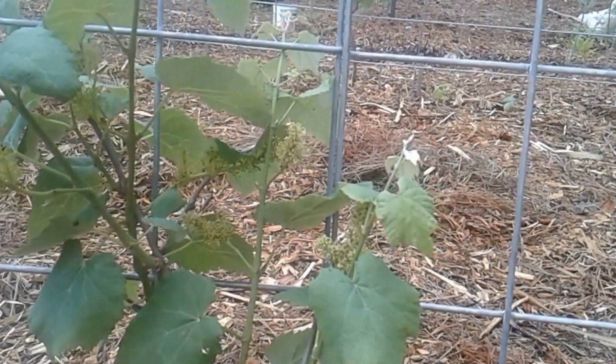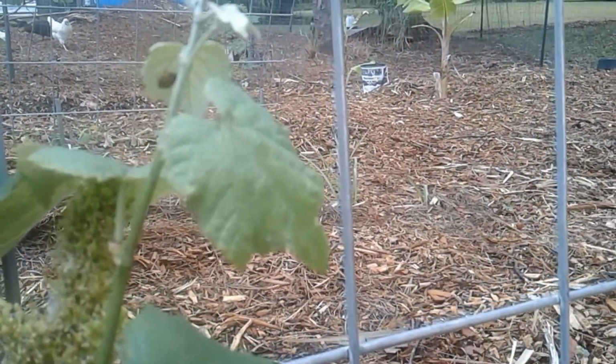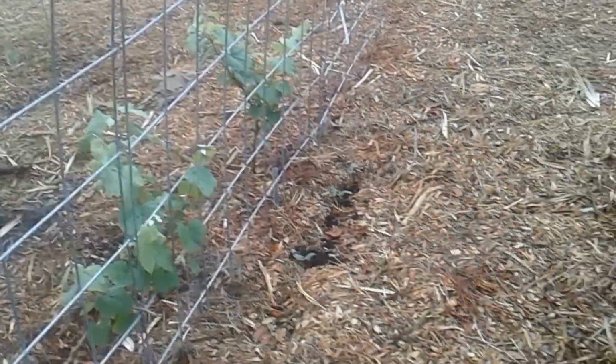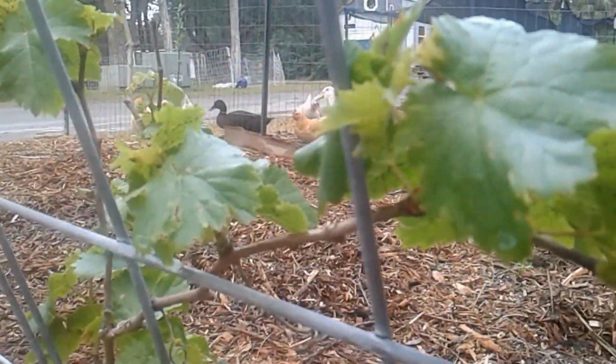And one thing I noticed, a bunch of aphids on these grapevines. So we were at the nursery yesterday, and they sold ladybugs in a cup. So we put those guys on last night, and there's a few still hanging around. There's another one. Planted some pole beans down here. They're not doing too well. Some of them have come up, but they're not too happy. I think it's just starting to get too hot for them. And here's the grapevines on the other side.